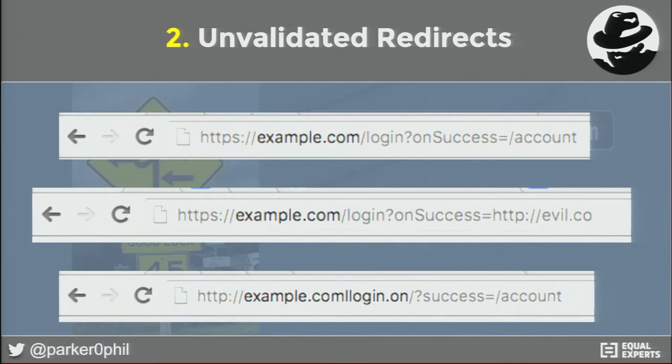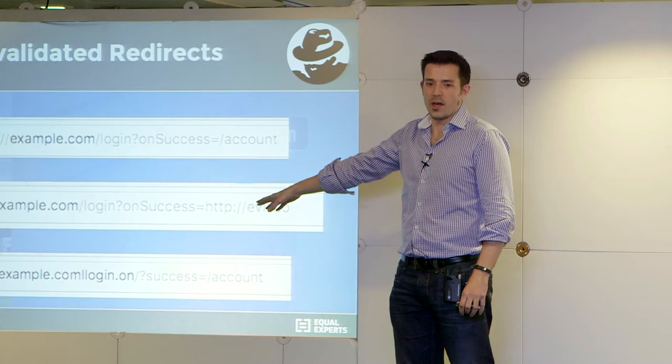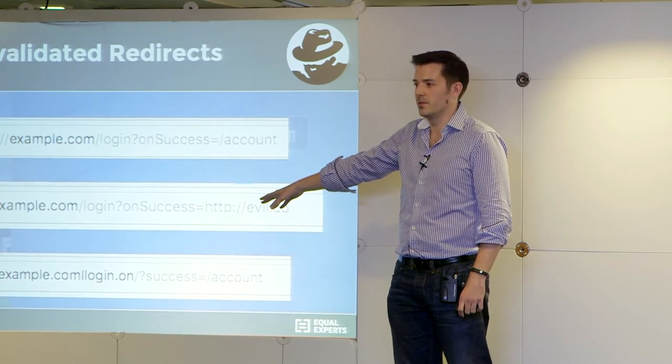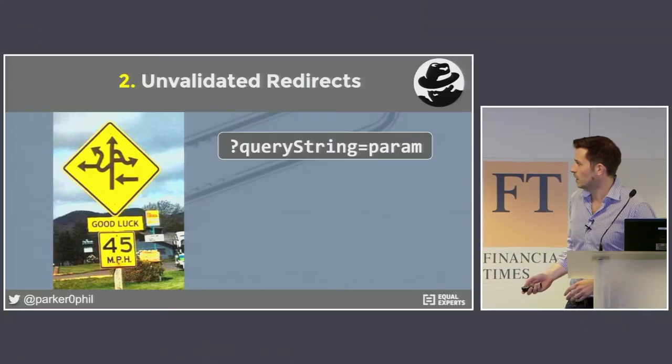Another way of doing this is that if this URL, rather than being evil.co, is something like this, a kind of domain hijacking thing. I don't know how many people can see it, but this domain here is actually comllogin.on. It's very, very hard to see that that isn't the genuine case, especially if people aren't using HTTPS. So it's another reason why you should use HTTPS.